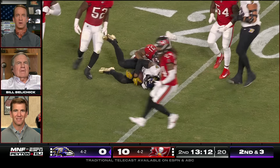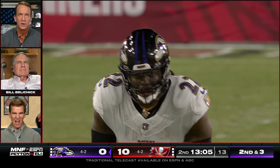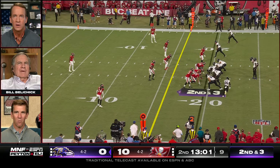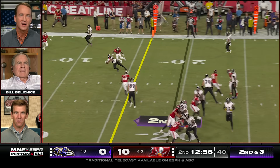That stiff arm. He just missed on that stiff arm. He doesn't like the stiff arm. He likes to actually grab your helmet and just throw you out of the way. I worked on that a few times. Angry. I never really mastered it.